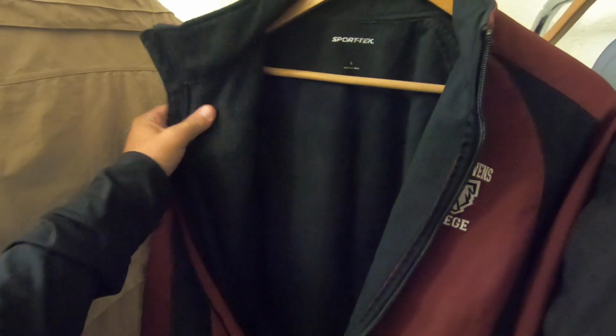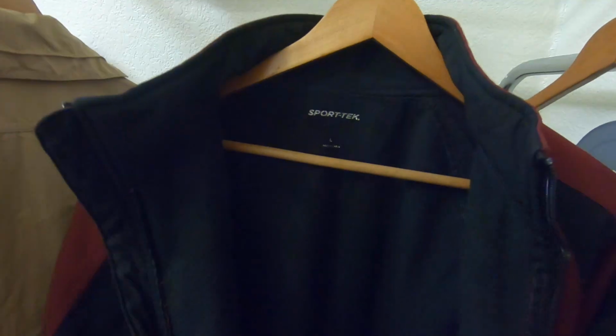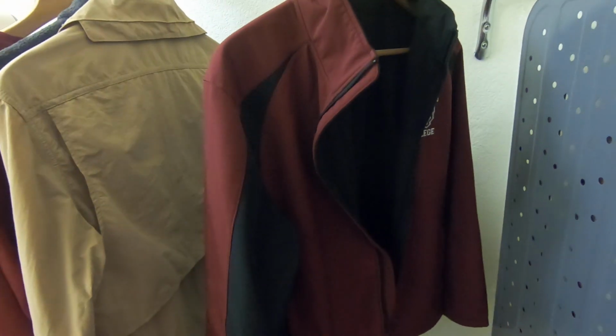Inside it's lined with fleece, and see the brand there, Sport Tech, but it's pretty warm and a bit wind resistant.